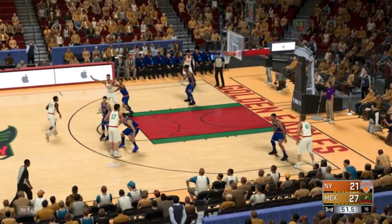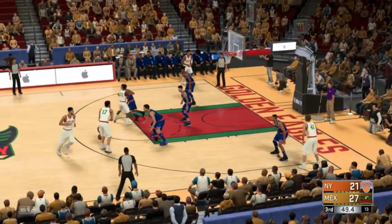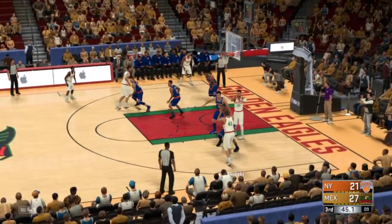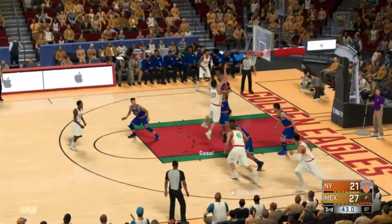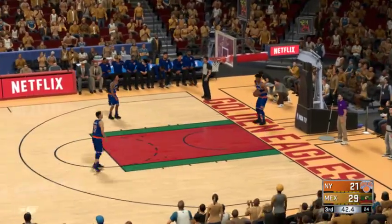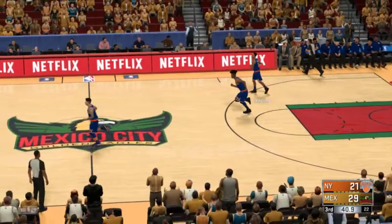Williams dishes to Gasol. Williams a screen. Gasol passes to Simmons. Nowitzki kicks to Gasol. And he uses the glass on the layup. He's got 8. And they've had assists now on their last 3 baskets.